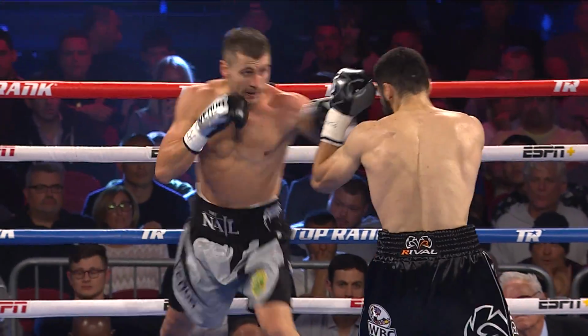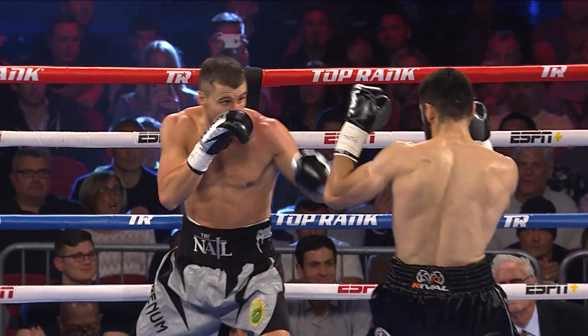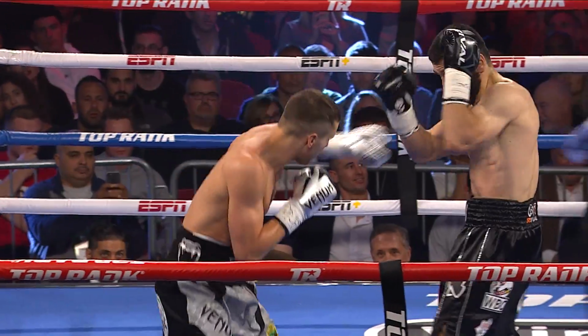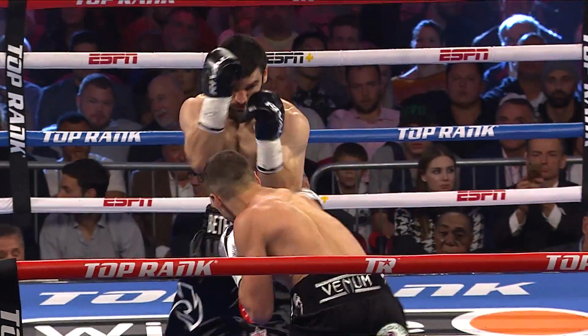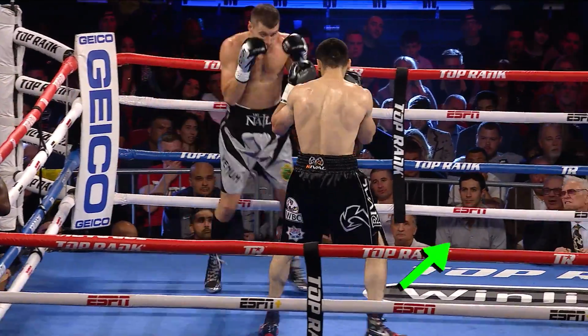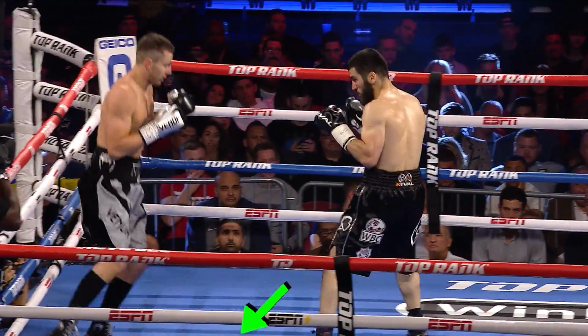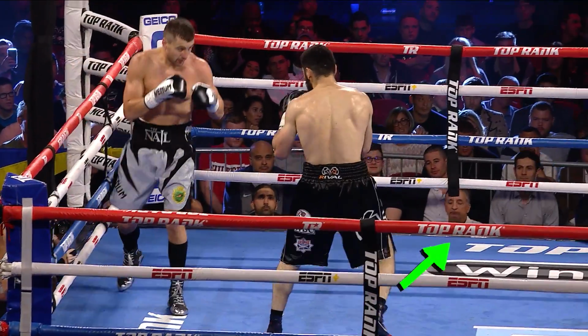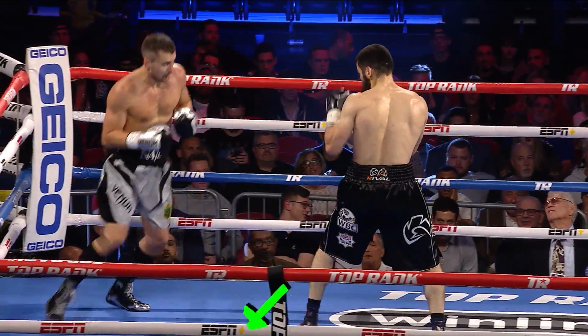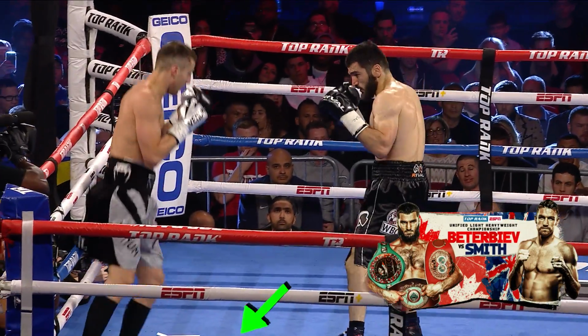Now, obviously, your opponent isn't just going to stand there and let you get close. He's going to do two things. He's going to move around the ring, and he's going to throw punches. To counteract this movement, you have to take lateral steps, which means taking steps to the right or to the left instead of just running straight at your opponent. The object is to limit the space in which your opponent can move while constantly putting yourself in position to land punches.